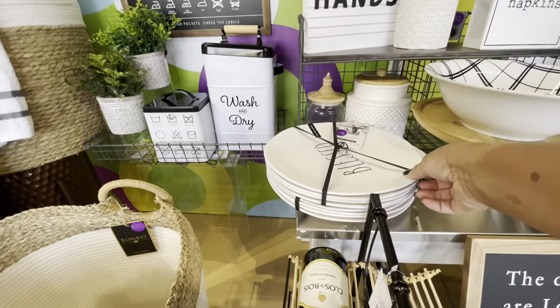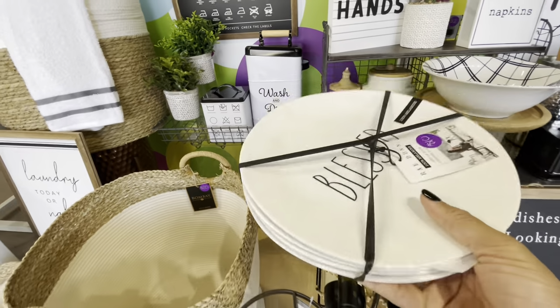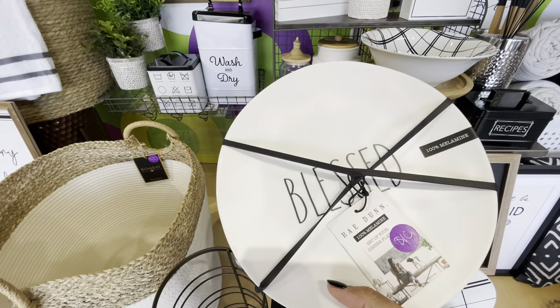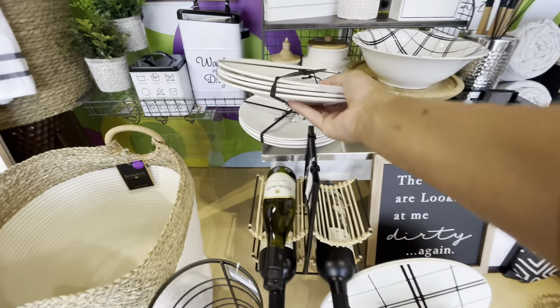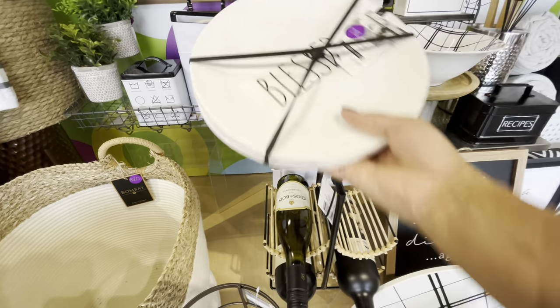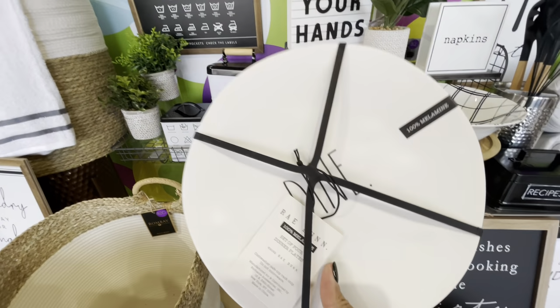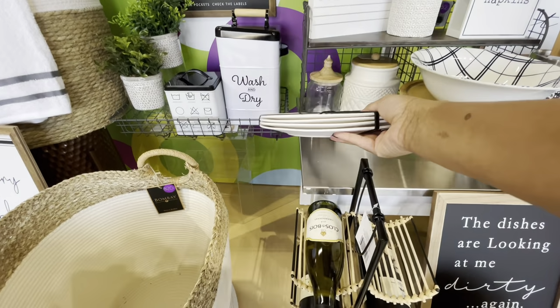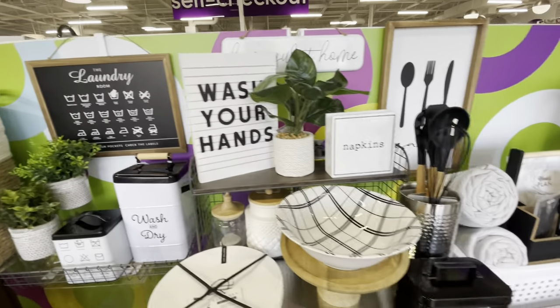And look at these plates. You get a set of plates here by Ray Dunn. Melamine. These are going for $10. And I'm pretty sure they have different sayings on the front of these. I also see "blessed." And we're going to put this one here for a minute. This one right here says "dine." So those are really cute. I really like those. Let's see, wash your hands, napkins.